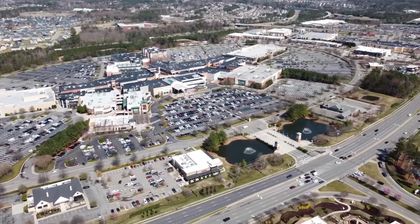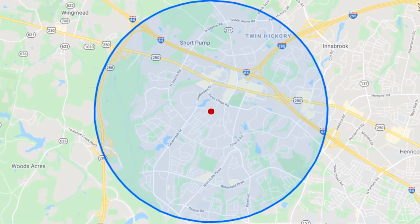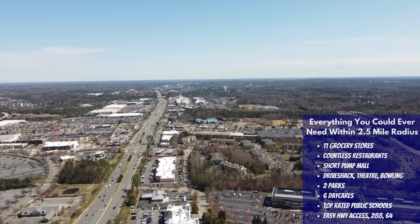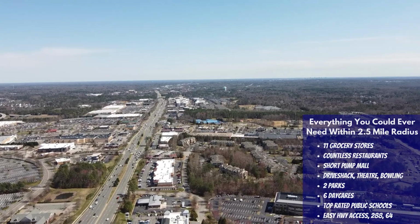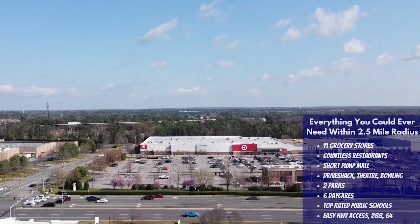There's of course the Short Pump Mall, which is a beautiful open air mall, and it really put Short Pump on the map. But it isn't just the mall anymore that attracts residents to live here. It's the fact that everything you could ever need is within a super short drive. All the things I'm about to list are within a 2.5-mile radius of Short Pump. Now I've talked about the grocery store wars before, and within Short Pump alone, there are 11 grocery stores within that 2.5-mile radius. And there's some really cool ones like Wegmans, Whole Foods, Trader Joe's.